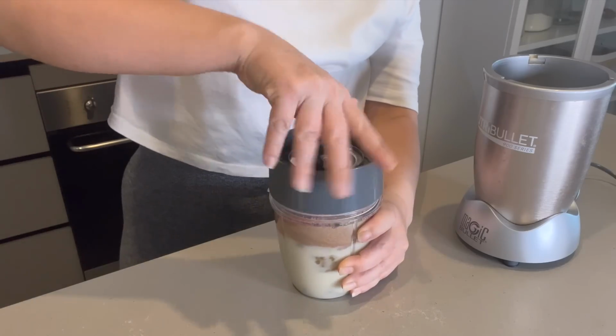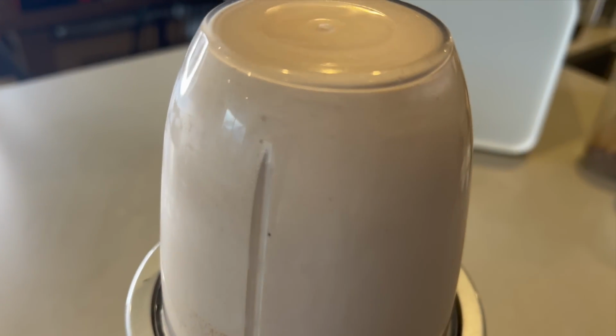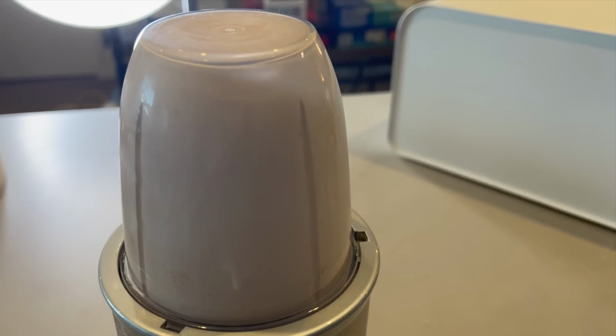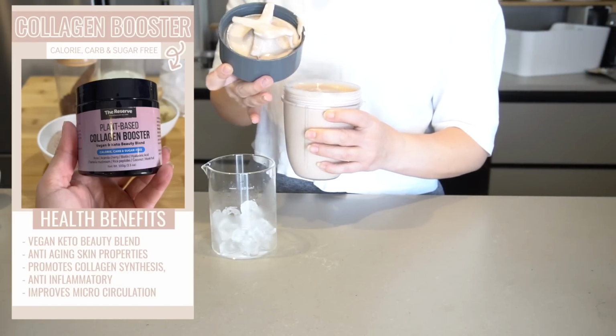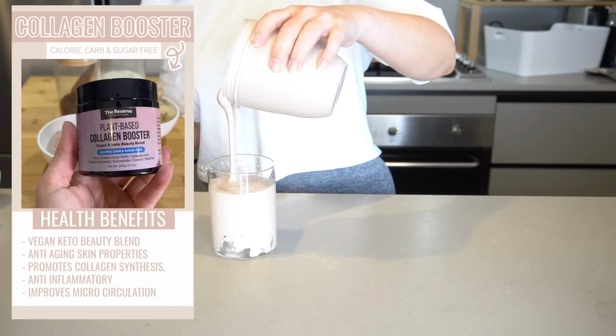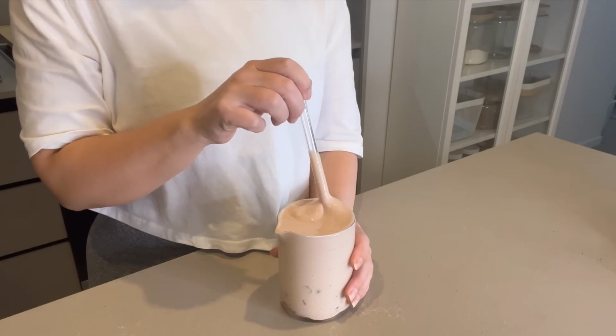The first recipe I have for you is using the collagen powder, which is rose and cherry flavored. Now the rose flavor is super subtle and I thought it would be great to try and make a Turkish delight inspired smoothie. So I used chocolate protein powder, cacao nibs, frozen banana, ice, oat milk, and the plant-based collagen booster. Now I don't think there's a superfood smoothie flavor that I don't love. And this was no exception.